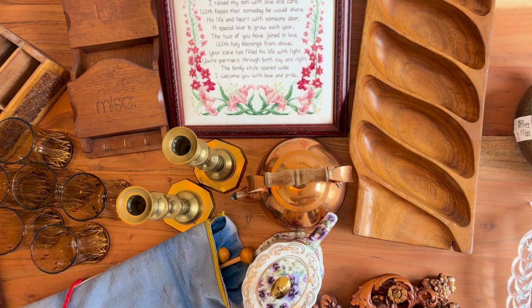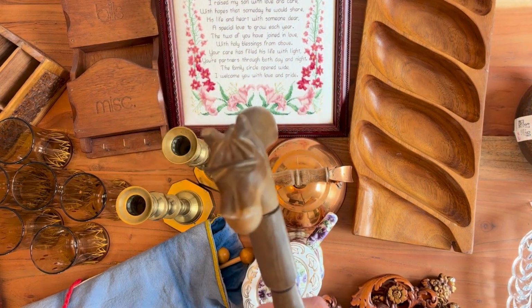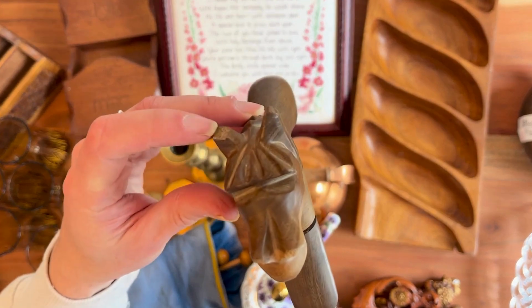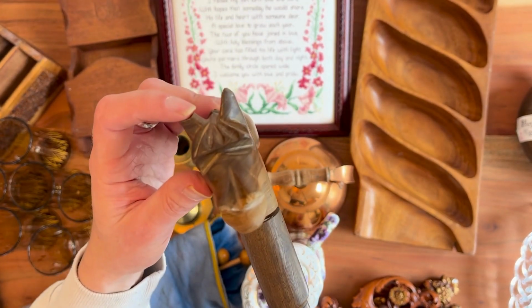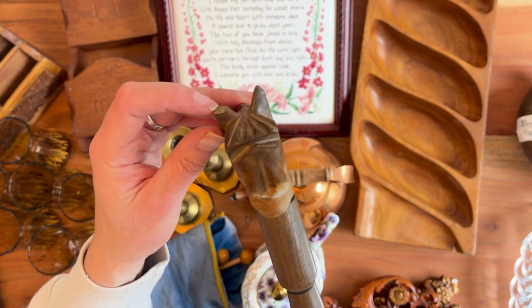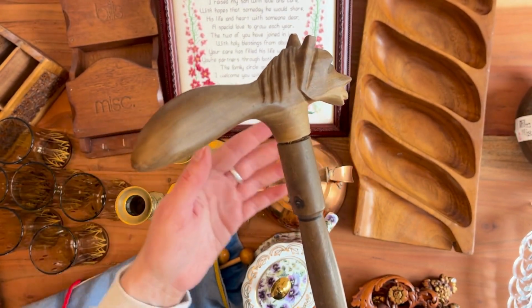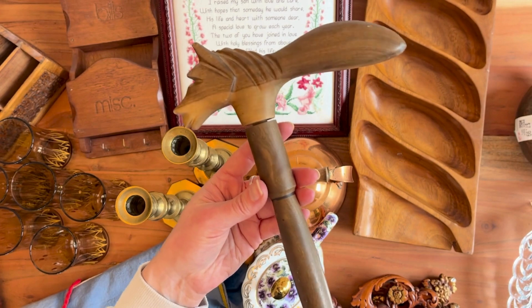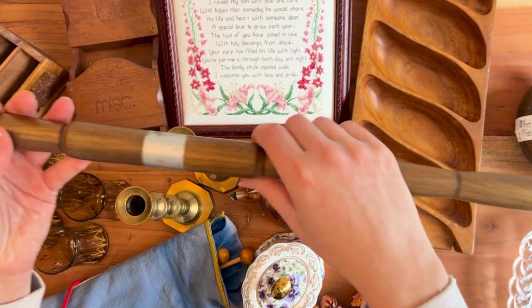I found this walking stick and then I kind of regretted getting it because I didn't look it over properly. And I realized that he's missing an ear. I don't know if you can see. So he's missing an ear here. He's got a little wear on his little nose. So I'm kind of sad that he's missing his ear. But nonetheless, it was $5.49 for this walking stick and it's really cool. I feel like it's still worth a little bit of money.